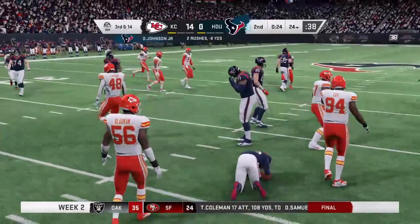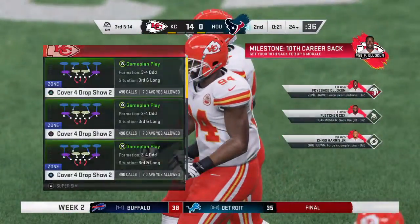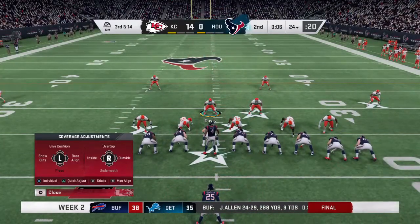And obviously not fooling anybody here as they stop him behind the line of scrimmage. It'll wind up being a loss of 2, and that'll force upon him a 3rd and 14.